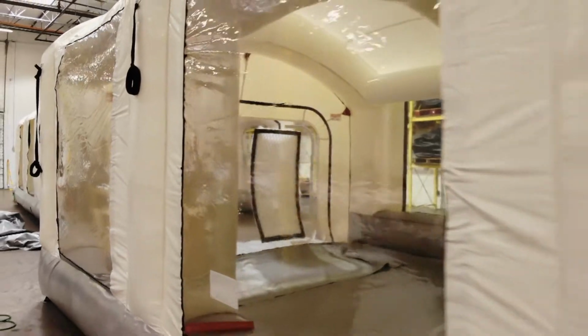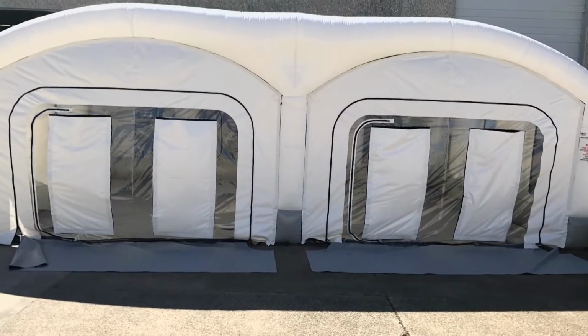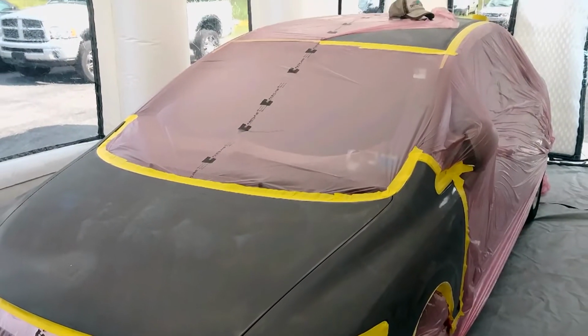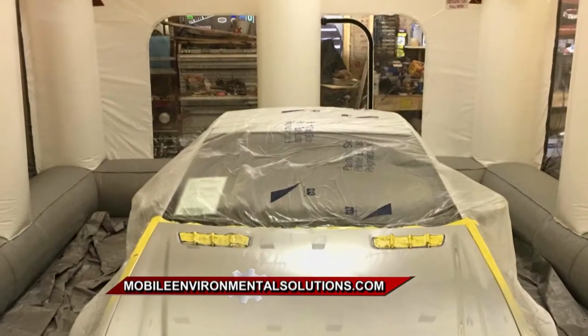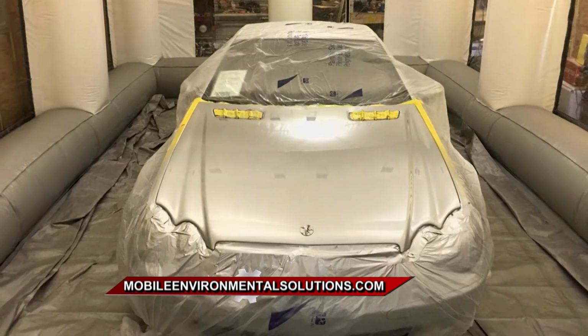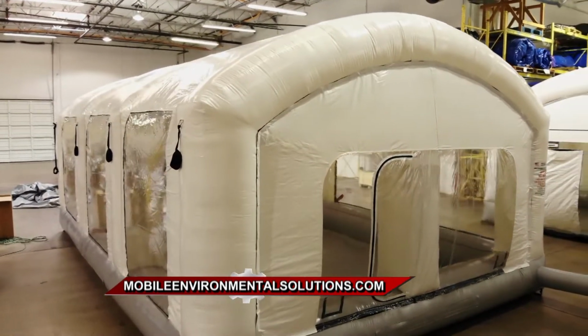Mobile Environmental Solutions was designed to help people increase productivity and efficiency, whether it be the do-it-yourself painter, the person doing minor body repairs, or the U.S. military that needs to do work outside in the Middle East. The uses are unlimited. If you need a clean room and you need to set up in conditions that may not be correct, all you need is a couple of 110 power outlets, and we've got you covered.